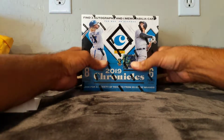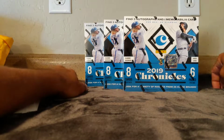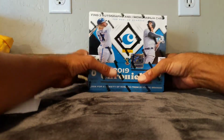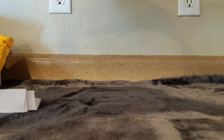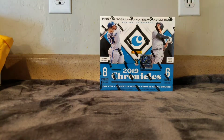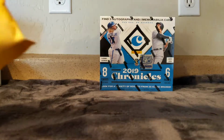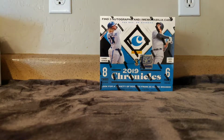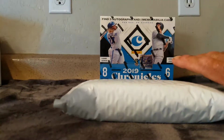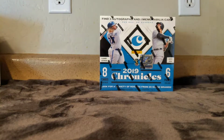So these three will be getting broken eventually. One probably this coming week. This lot right here I got from eBay, and nothing else in the package. I believe it was an 86 card Kobe Bryant lot.